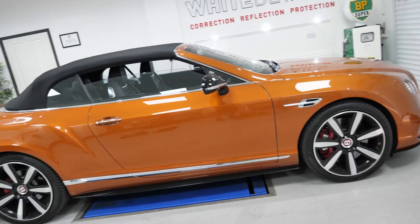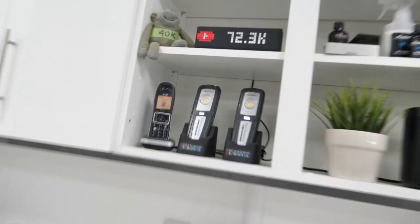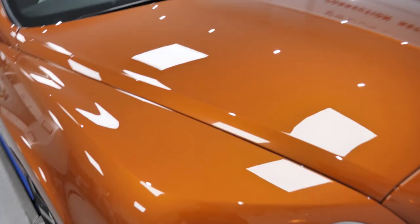You may think this looks fantastic already, and hey, let's be honest, it does. But similar to Aston Martin, Bentley are flatted, they're sanded at the factory to reduce orange peel.